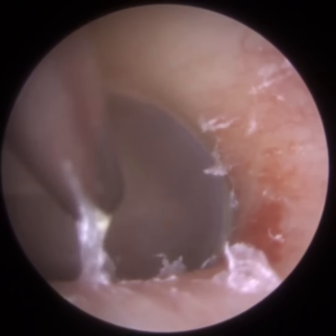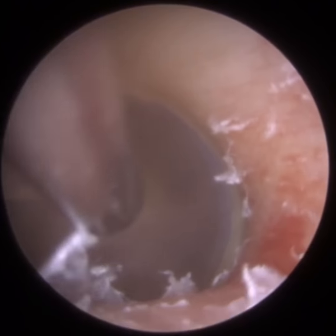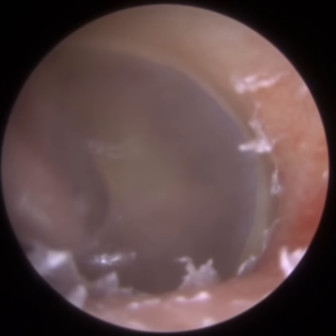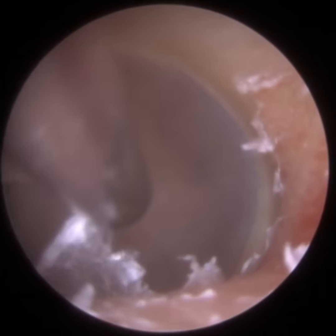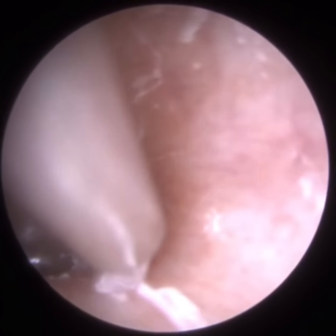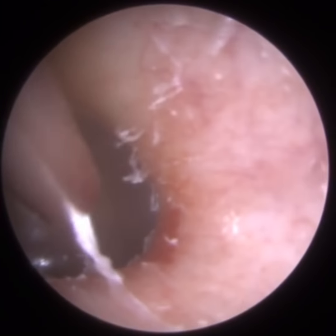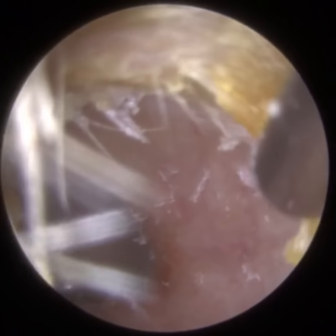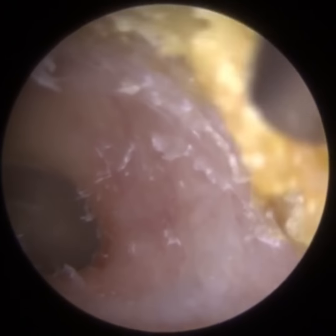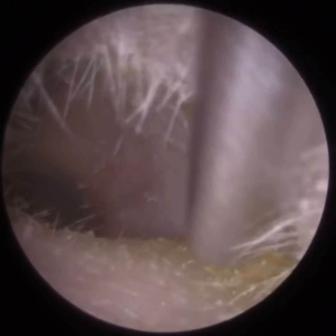She's got quite a bendy ear canal actually. Yeah, it's quite a prominent anterior recess. So again, just come back to near the entrance. This is dead keratin. I'm just using a fine end gauge just to gently elevate off the canal wall.